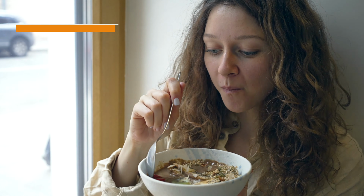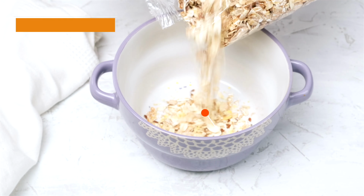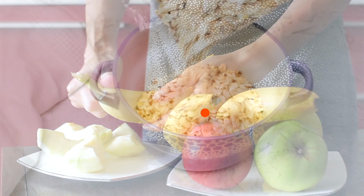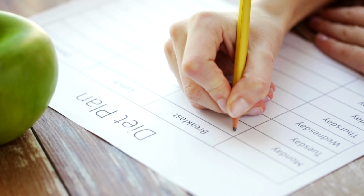The typical recommendation for soluble fiber is 5 to 10 grams per day. And just to give you a rough idea of what that looks like, a bowl of oatmeal contains 3 to 4 grams of fiber. An apple contains about 4 grams, and a banana about 3 grams. So, putting it all together, what does that mean for us and our diet? Well, like I always tell my clients, eating a balanced diet is key, and knowing what you're eating is crucial.